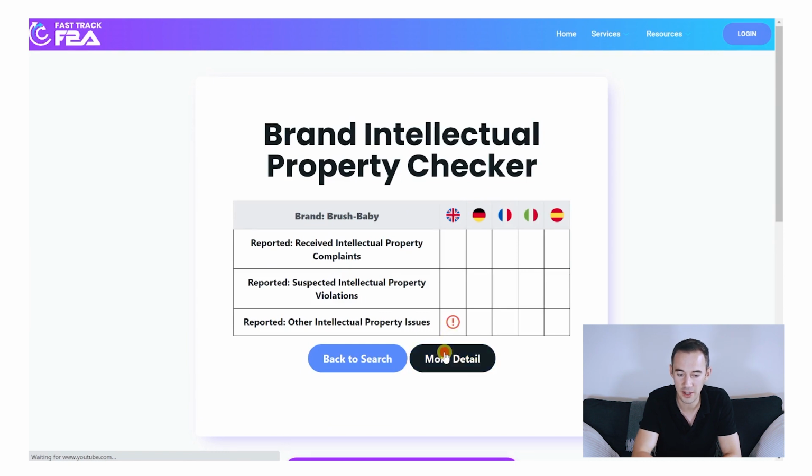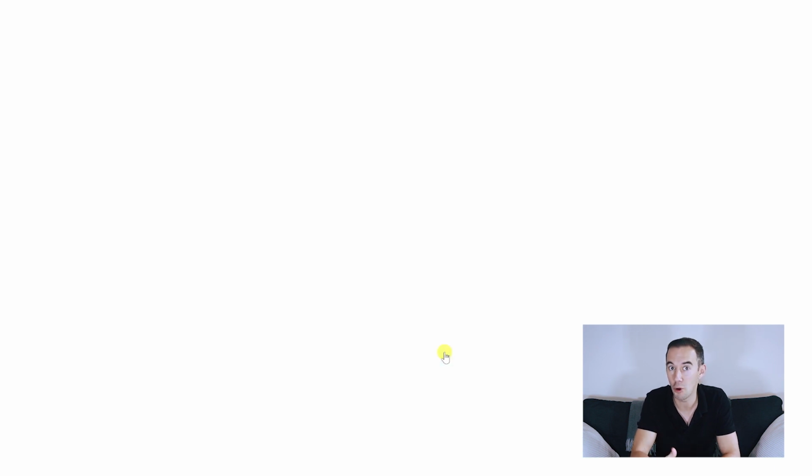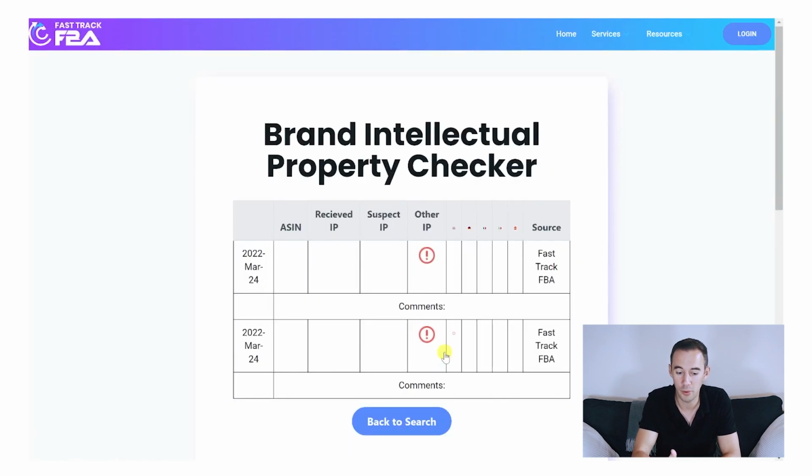And you can click more details and see some information about that as well, which is really helpful for you in seeing not only what the problem is with the brand, but also what's happened and when it's happened as well. How long ago we've seen complaints raised about that. Something very important: sometimes there might be quite an old complaint, and you might decide, maybe I'm okay because I'm seeing sellers on the listing, or maybe it's quite a recent one, and you should get away from it.